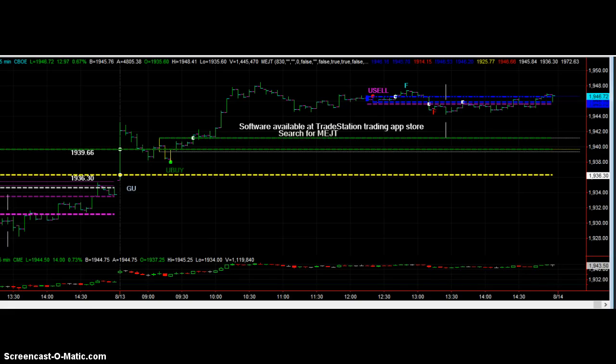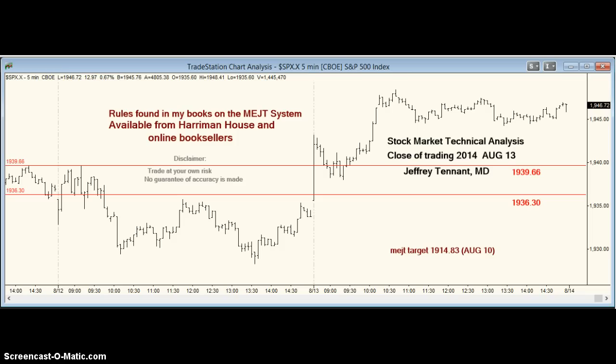Well, there are no new targets for tomorrow, and that means we're going to have to rely on other indicators other than the mejt system. We still have this target of 1914.83. The system says it'll print. It doesn't say when. It could be tomorrow, it could be a year from now. But if this is a major high, I would like it to print fairly soon.